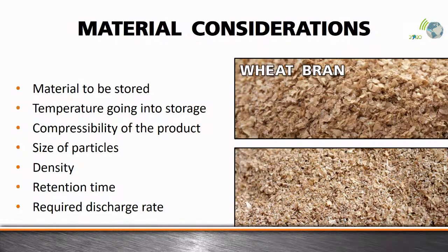How much does this product compress? You have it in your hand and say, wow, this bran weighs 250 kgs per meter cubed. That's true. But when you stack it in the silo with a 2.5 to 1 height to diameter ratio, it will compress to in excess of 641 kgs per meter cubed. That affects flow. So you have to evaluate the product, just how much compressibility you have. Particle size matters. We need to know the particle size. The bigger the particle size, the more it's going to be able to compress and bridge. The size of the particles is very important.